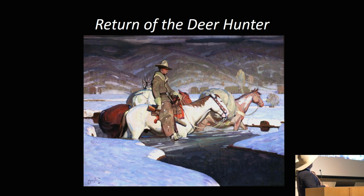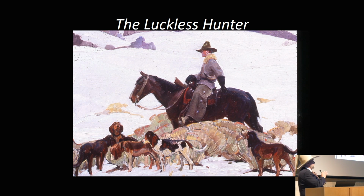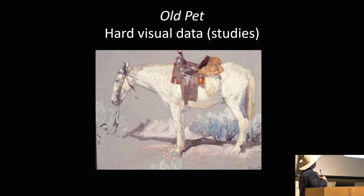Or Bobcat Hunter, that would start this way and be finished this way by 1930. So those strategies are still in place. Again, hard visual data. Luckless Hunter, as you can see here, two different versions, usually in about a 16 by 20 version, and then blown up into a 20 by 30 or 30 by 40. A Sunset in the Foothills, for example, up in the gallery, has its own companion 16 by 20 I had in my 91 retrospective years ago.